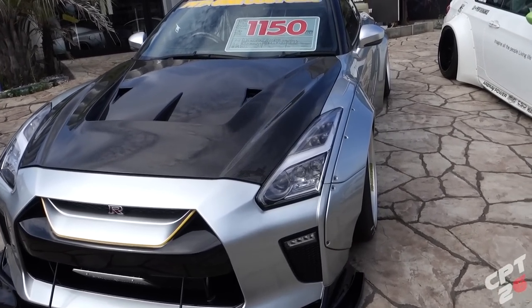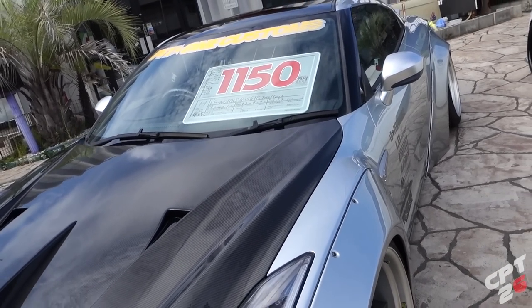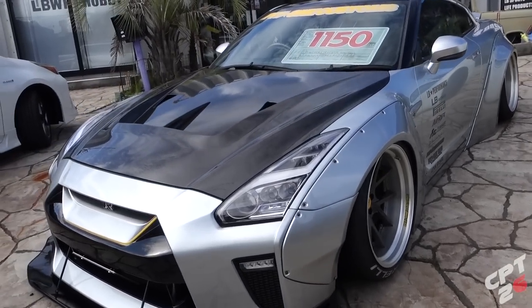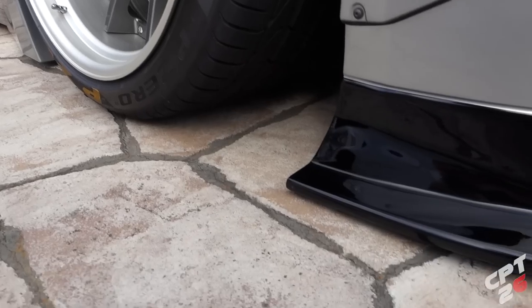But they do have some cars for sale out here, and I'm going to go ahead and start off with this R35 GTR wide body. They're asking 11,500,000 yen, which is about 110,000 US dollars. And this is a 2008, looks like a grade 3.5, and it looks absolutely insane. Carbon fiber hood, custom paint, obviously sitting on three-piece wheels. I mean, look how low this thing is.